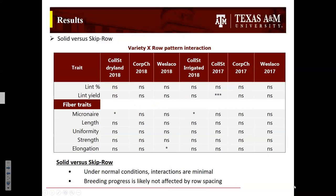Based on this table, we can have the result. Under normal conditions, interactions are minimal. Breeding progress is likely not affected by row spacing.